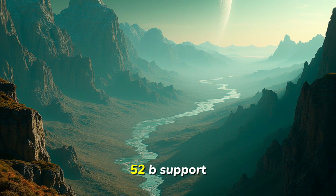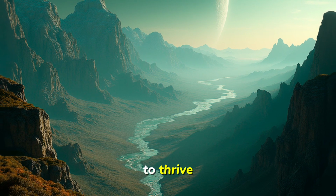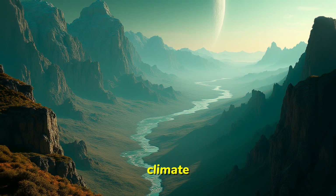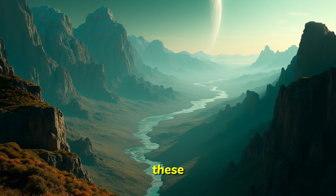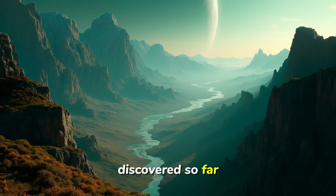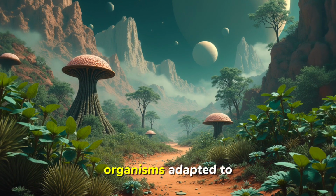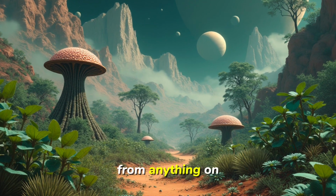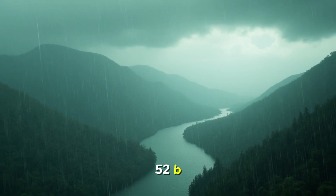Could Kepler-452b support life? For life as we know it to thrive, liquid water is essential, as are the right chemical ingredients and a stable climate. While we can't confirm if Kepler-452b has these, its position in the habitable zone makes it one of the best candidates discovered so far. Imagining what life would be like there, we could expect organisms adapted to a higher gravity, perhaps even plants and animals different from anything on Earth.